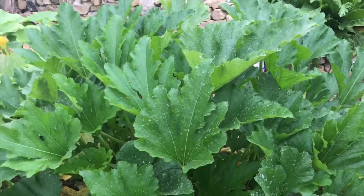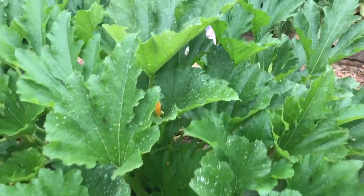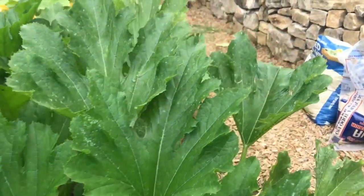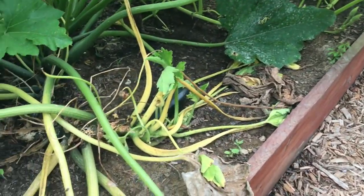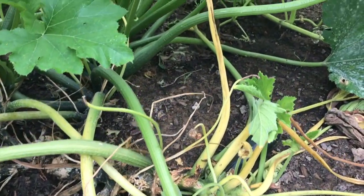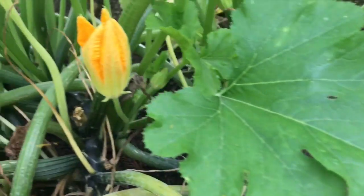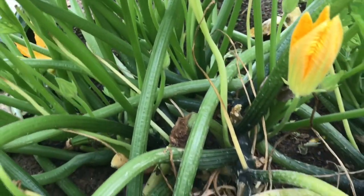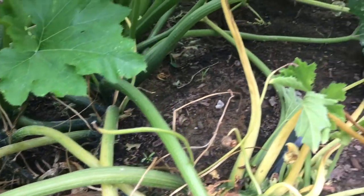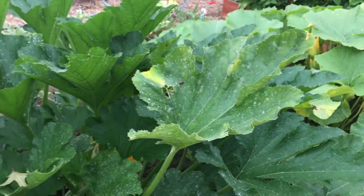And that one zucchini plant, this is it. It's a monster. It's just huge. It's had some real squash bug damage, but we have enjoyed a lot of zucchini, and I can see I have more coming. So I am going to keep this in here for a little while longer, but I am going to make room for my pumpkin.